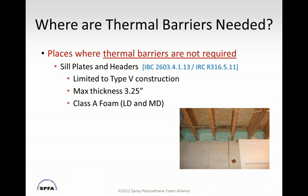Another requirement is that it also has to be a Class A foam for both low and medium density foams. Open and closed cell foams have to be Class A, which means that it has to have an ASTM E84 test that shows that the flame spread is less than 25 and the smoke developed is less than 450.